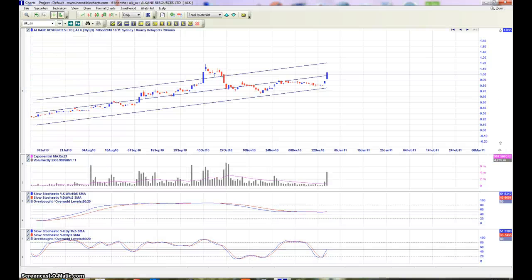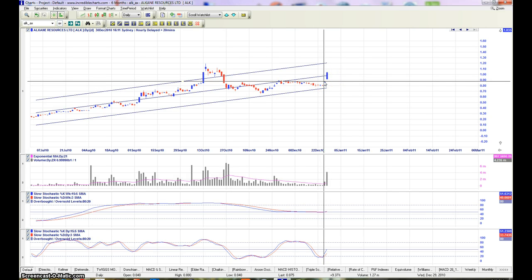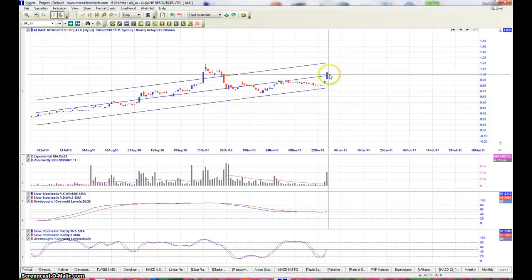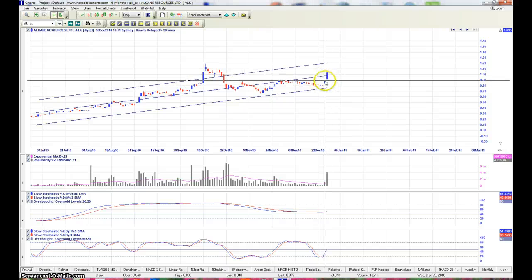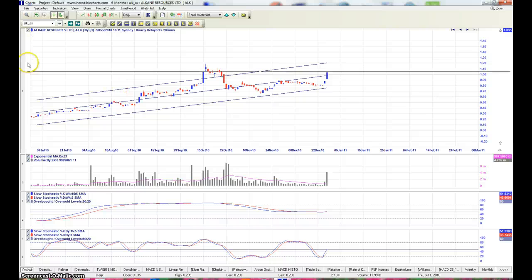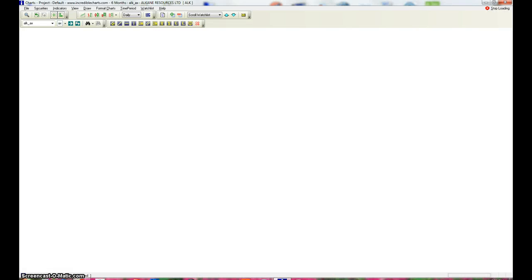Let's go. I think this is one we had yesterday as well, and it's actually gapped up from yesterday. So that's one example where its directional movement is warning of something, and it's done it. You wouldn't have been able to get in for the price there though, but your stochastics are pointing the right way. So let's go to the next one, AXM.